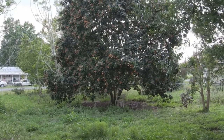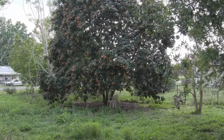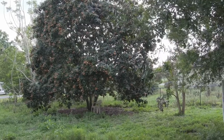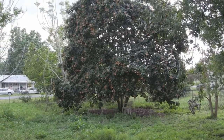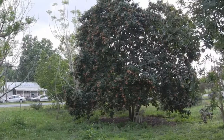April 3rd, 2015. I guess it's good enough time to do a garden update. There have been so many birds in the yard lately, and mostly because... Uh-oh, the chickens found me. I was trying to be quiet. Anyways, mostly because of this loquat tree.